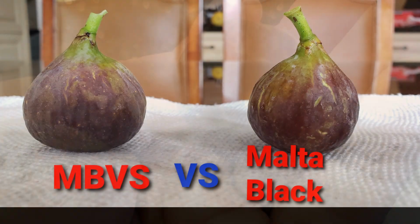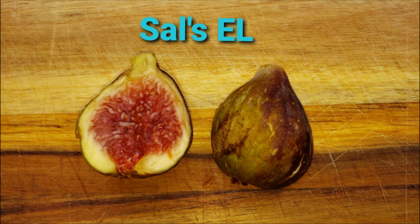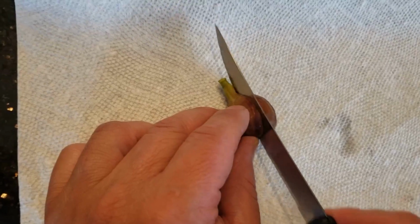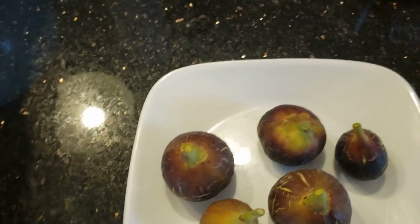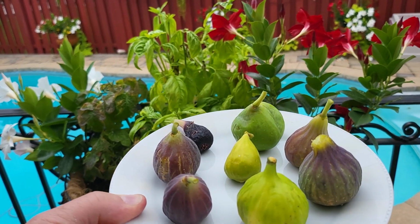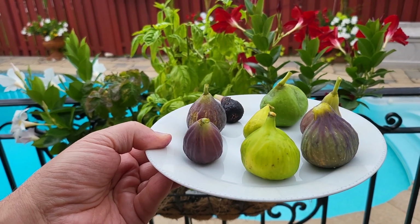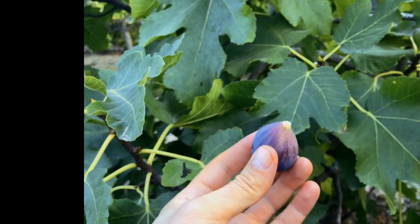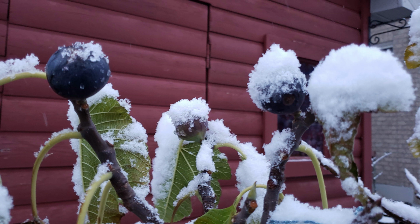MBVS, Malta Black, Sal's EL, Bethlehem Black, Lebanese Red Bekaa Valley, and the new kid on the block that seems to be in the number one spot lately is the highly desired Colsante Dark, for its exquisite taste and resistance to bad weather in the way it grows and seems to make some figs spoil. Colsante Dark is a fantastic new fig in my collection. Now, as hardy as these figs may be, and as good as their reputation is for enduring cold weather, personally, I would still not leave them out unprotected during my winter season.